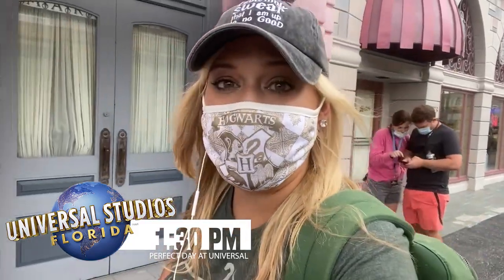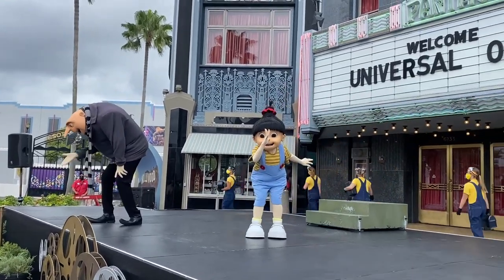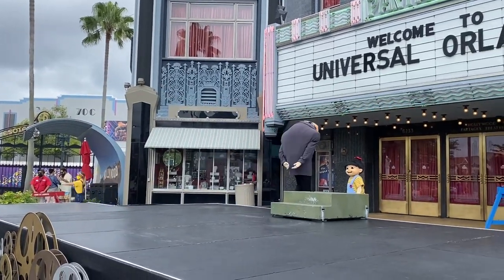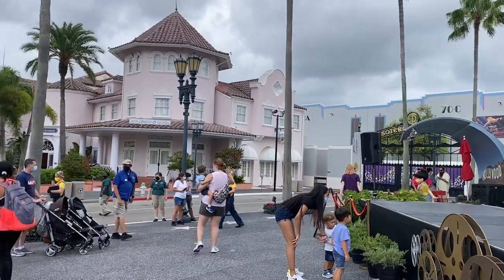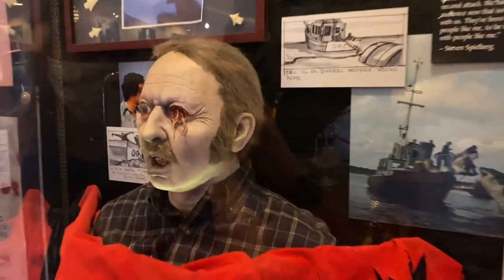And we're going to go check out the little gallery at the beginning of it again, because they have props from real Universal movies, including Jaws and Jurassic Park, that I definitely want to see. One thing I think Universal has done amazingly throughout this is their distance meet and greets are really fun. You probably just saw Gru and the Minions having a little dance party, and they'll rotate who comes out here, so it could be The Simpsons, it could be Despicable Me, it could be Shrek characters. It's so fun. Okay, we're back to look at the real Ben Gardner.